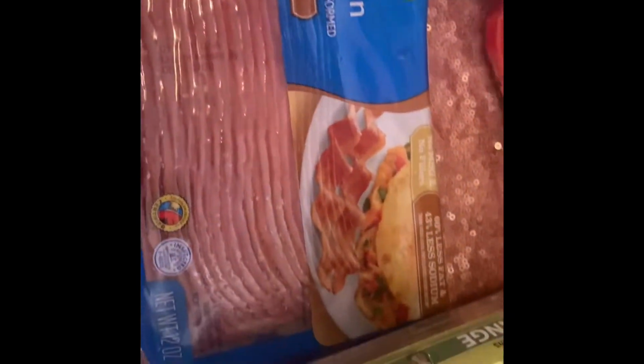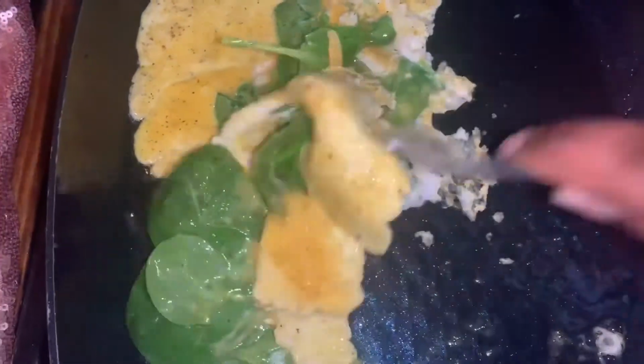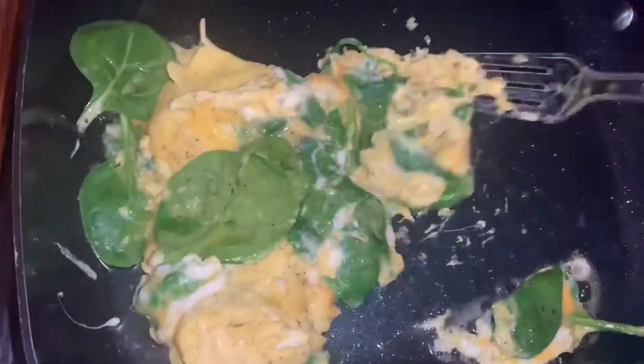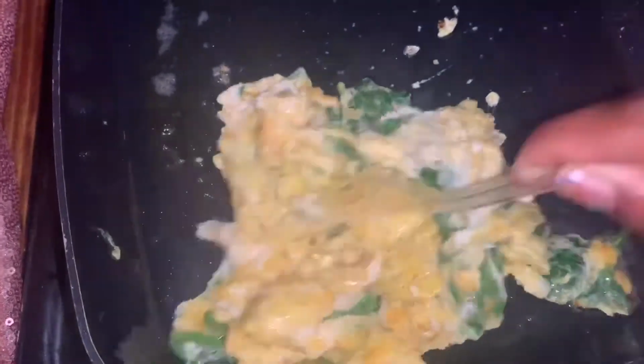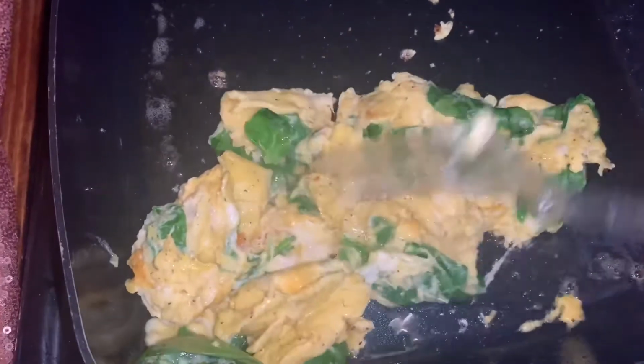I'm gonna make spinach eggs with cheese and some turkey bacon. This is my favorite butter, Smart Balance. It tastes so good. I use it to cook with everything. And voila. So right now, basically, I put the eggs in a bowl, a little bit of salt and pepper, cheese, and some spinach. Mixed it up, and now I'm frying it up. I already cooked the bacon, but we should all know how to cook bacon by now, right?